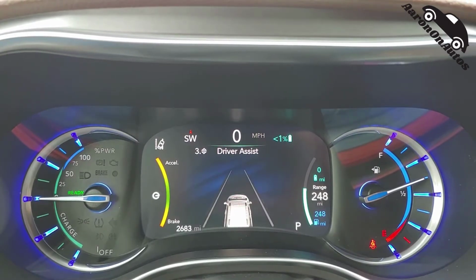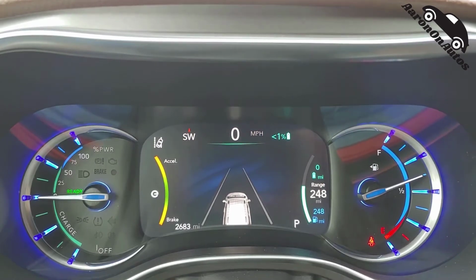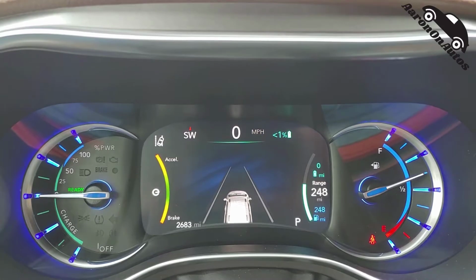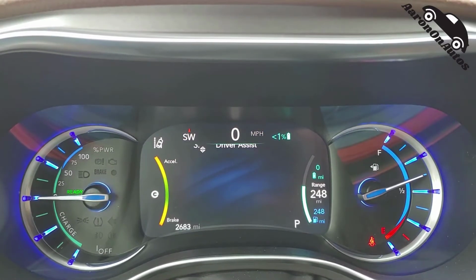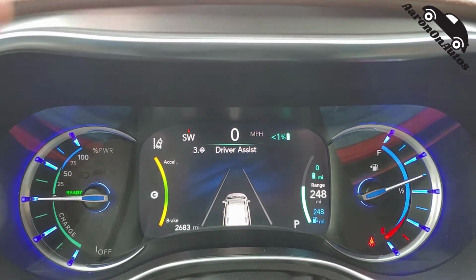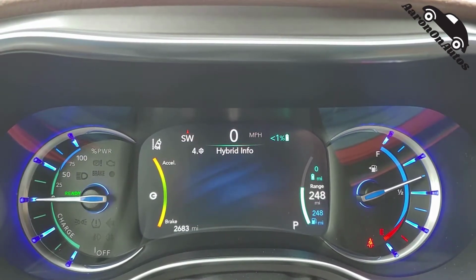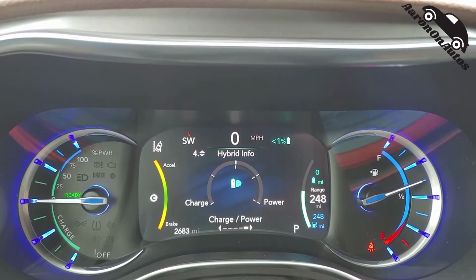Then you have your driver assistance settings. This automatically pops up when you activate adaptive cruise control, by the way. It goes away after a few seconds, but it pops up to show you what's going on, that you have it set and what settings are on. So the driver assist settings, there are things like lane keeping and stuff like that. All of those will show in here once the cruise control is set. Right now, none of them are on because I'm not in cruise control, I'm not even in drive.